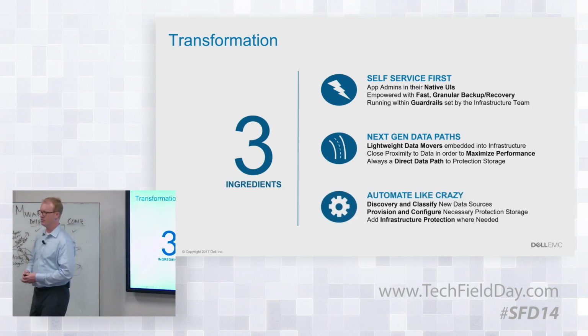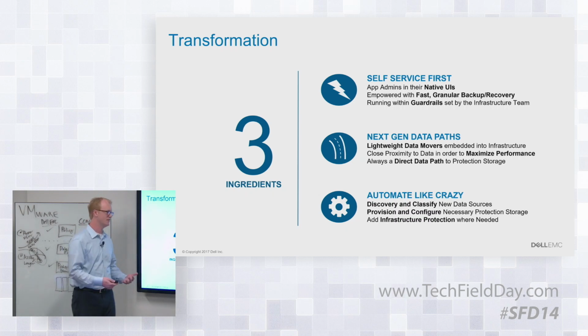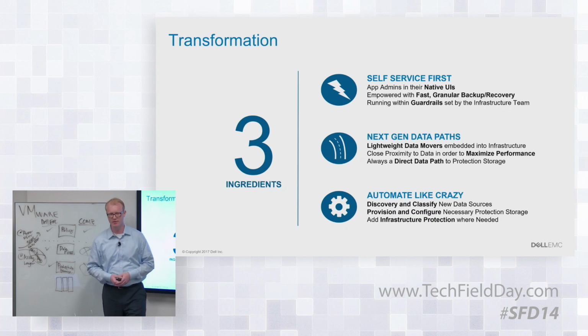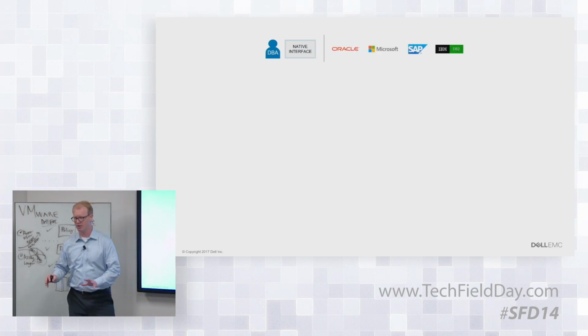Last piece, automate like crazy. Building new product for 2017, 2018, we need to be able to automate off the shelf in a much more effective way than just providing a robust CLI, right? So doing things like discovery and classification as new assets come online, easy provisioning and configuration up and down the stack, and also preserving that capability for the backup team to come in and tack on infrastructure protection with crash consistent VMs or snaps or whatever, and to have that in that same view. We also see that in that automation bucket.